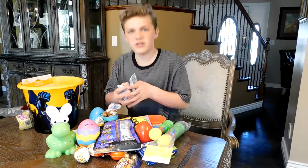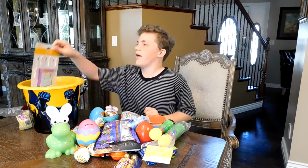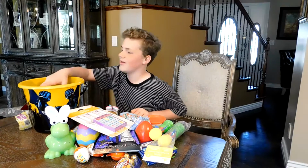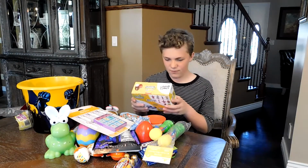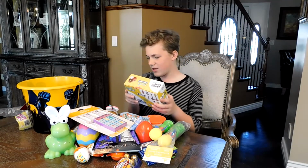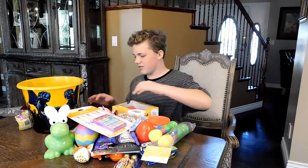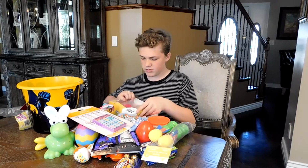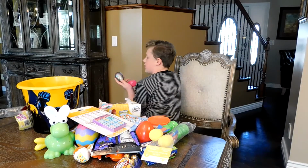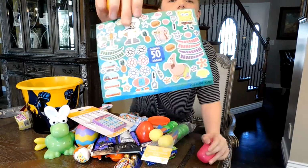Some Trix fruit snacks. Then we have Easter Hop Tic-Tac-Toe. And then last but not least, Finders Keepers Mega Surprise. One toy, an egg racer, milk chocolate egg, and stickers. We got some cool stickers.